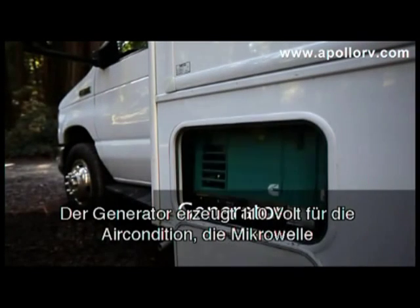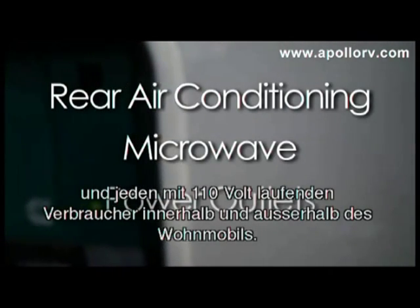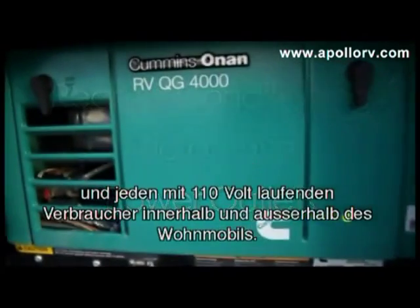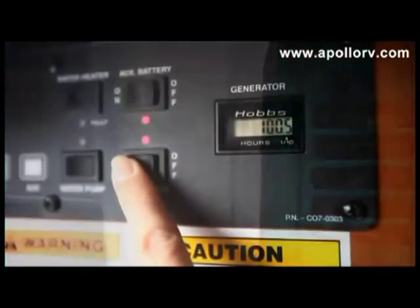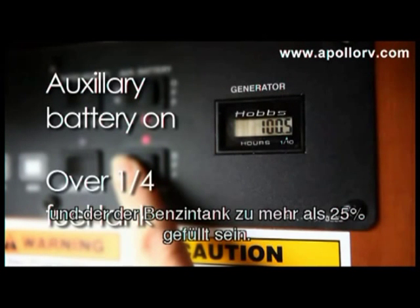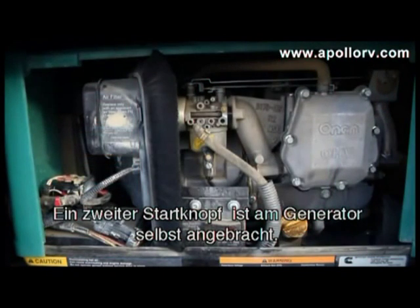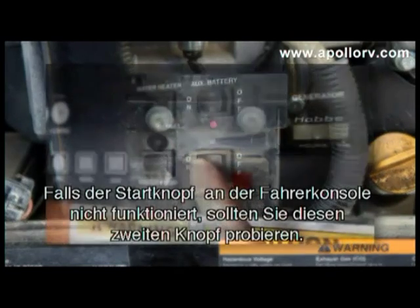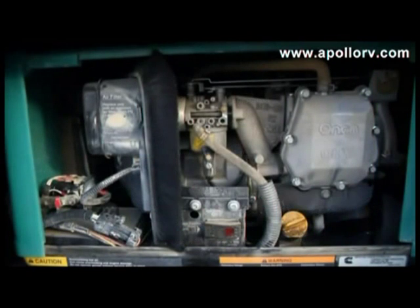The generator produces 110 volts for the air conditioner, microwave and any electrical devices you may plug into a power outlet in or outside of the vehicle. The generator runs on fuel from the fuel tank. The auxiliary battery must be on to start the generator and your fuel tank must be over a quarter of a tank. A secondary starter switch is located on the generator itself. If the starter switch at the control panel is not working, you should try the secondary switch.